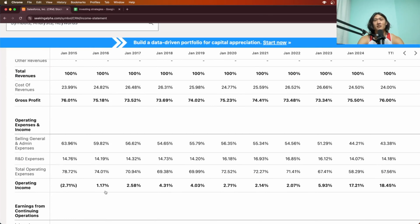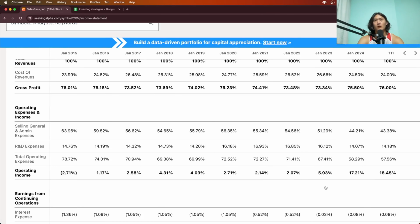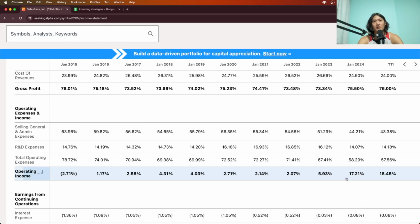Operating income margin, however, has increased over the years and it is right now sitting at around 18%. Although I'm not sure if this is a permanent thing, because the jump from 6% to 17% is actually quite huge. But it could be that Salesforce has just found a way to become more efficient. And for me, it's a good sign that R&D expenses have not been cut by too much to achieve this 10% increase in operating income.